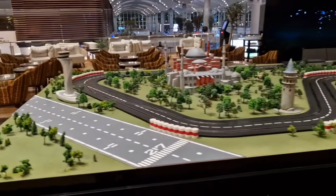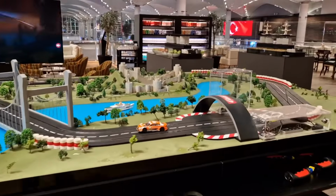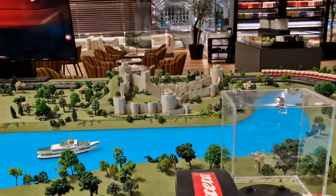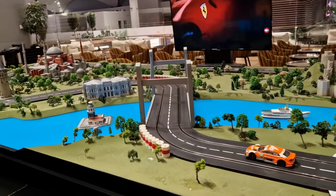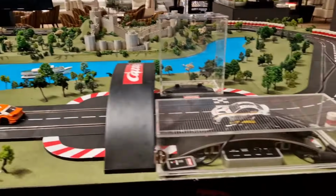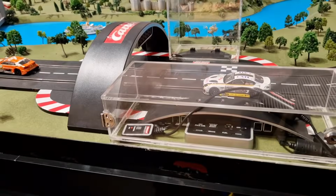They've got the map of Istanbul in the business lounge, of all the roads, the palace, and I think that's Topkapı Palace, with the highways, with the masjids. Lovely little bridge, and there's actually some racing cars that go around. But enough of that. I think I'm gonna go and get some coffee and wake up.